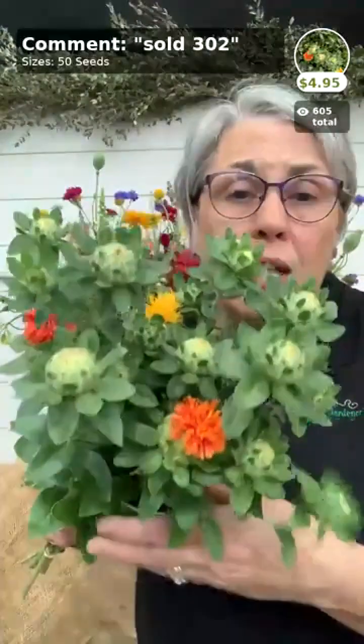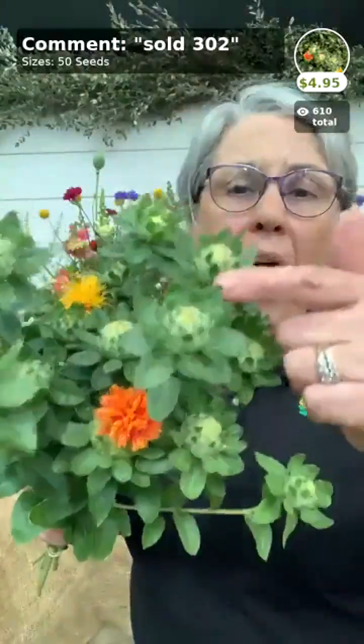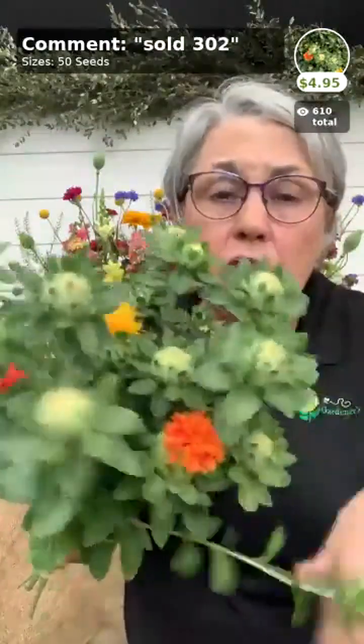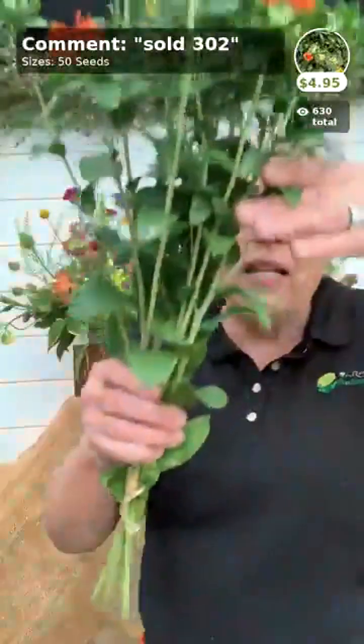Carthamus is what it's called. It's Zanzibar. And while it has a very interesting bloom, I love using it before it even opens. It's an incredibly beautiful foliage filler to use. And that has become a front seat runner in our spring lineup.